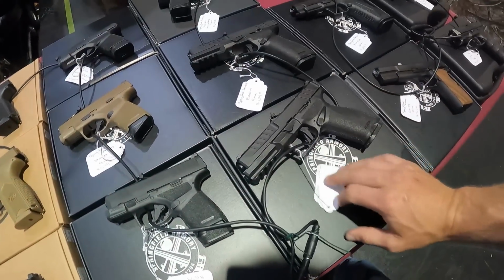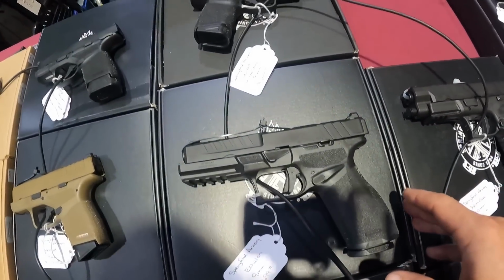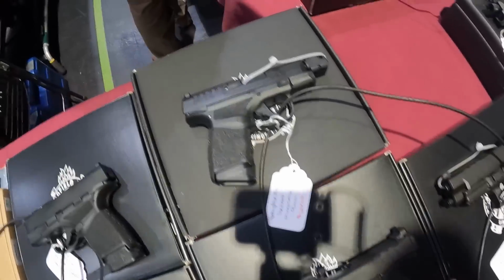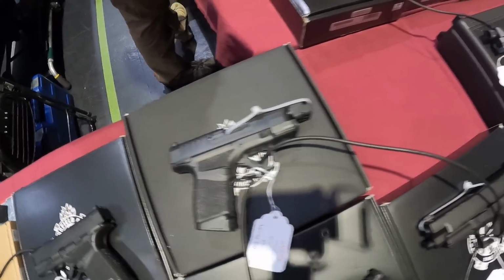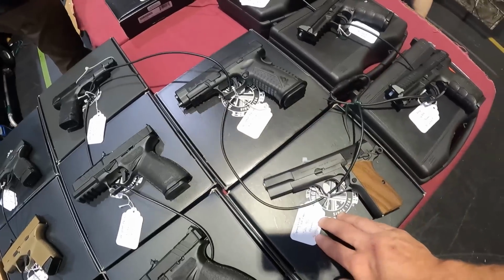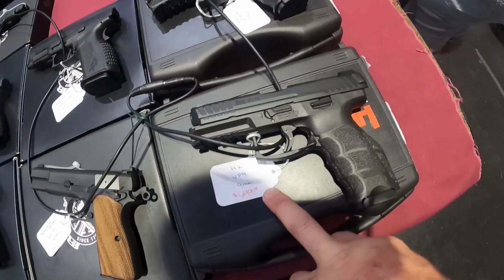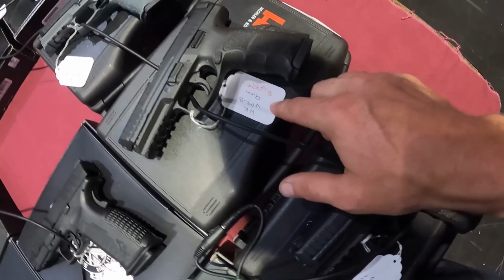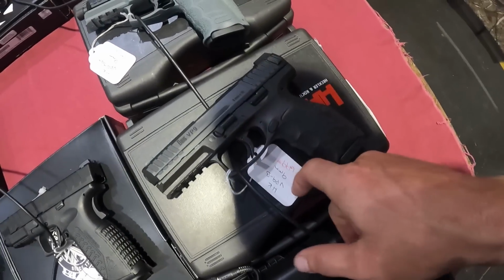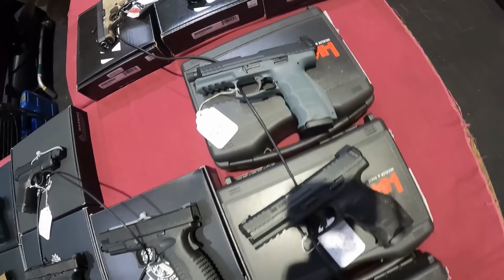What are we looking at here? Got the Springfield Echelon, $680. Another Echelon, $700. And a Hellcat Micro Comp 9mm, $650. The 10mm Elite from Springfield, $700. And an SA35 from Springfield, 9mm, $750. HK VP9, 9mm, $700. Another HK VP9, $700 on that one. And VP9 Tactical 9mm, $800.